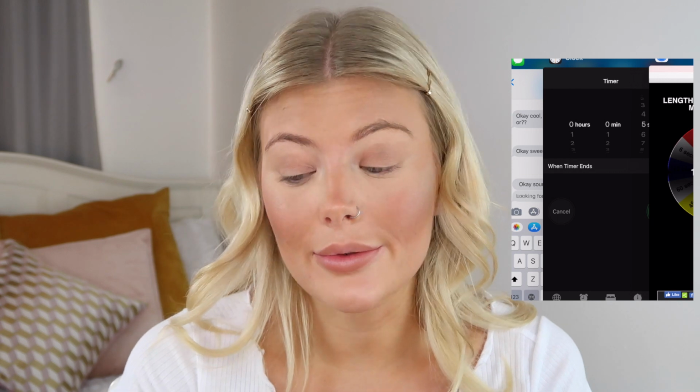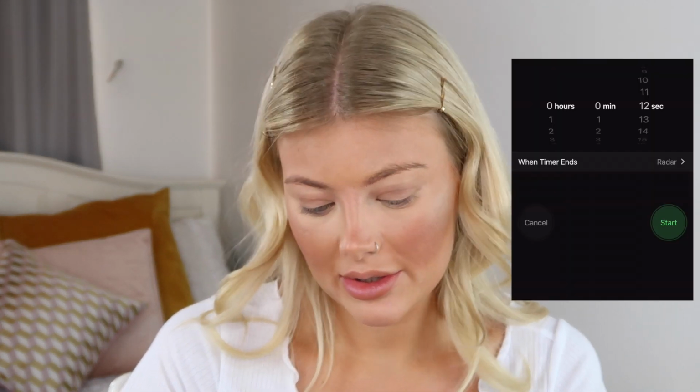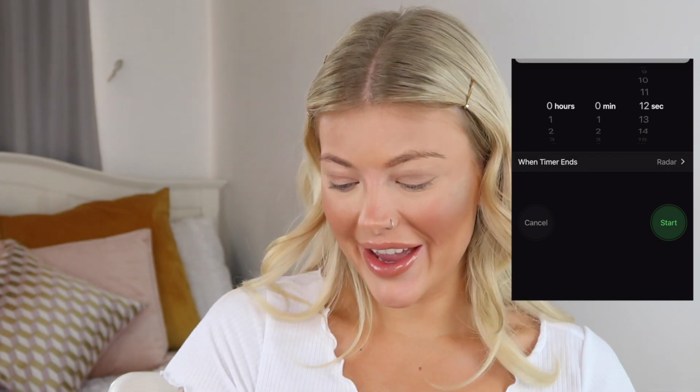No, I don't need to. 12 seconds for lip gloss. Okay, I'm not gonna argue with the gods of the wheel. Okay, right, well, what was it, 12 seconds? Yeah, 12 seconds for lip gloss. I'm gonna undo my lid. Ready and go. And there we go. Right on cue. Okay, so next up we've got brows.